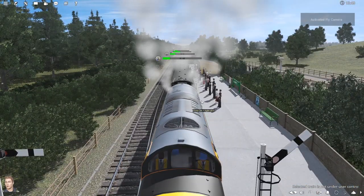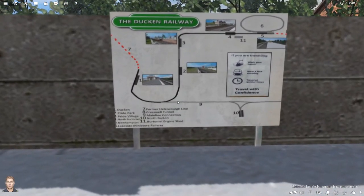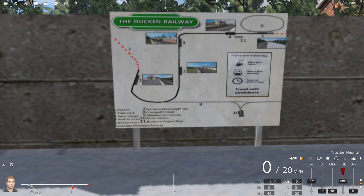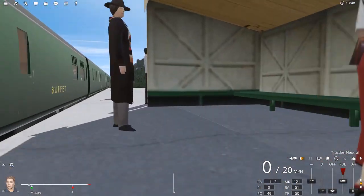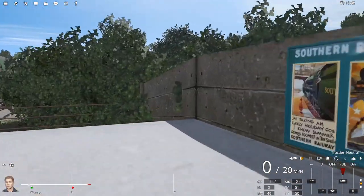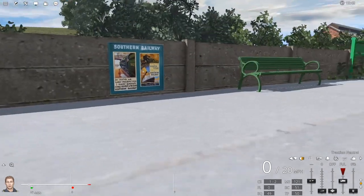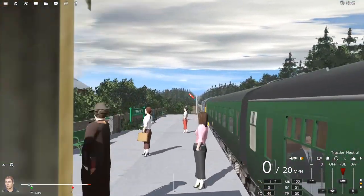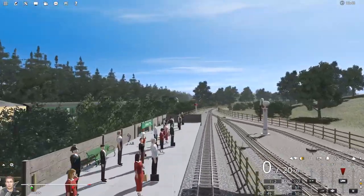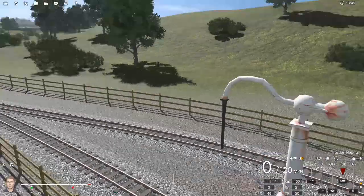Perfect stopping point there. This is New Hampton, and also I have noticed I really like this. He's got the route maps on the side of the station. I like it. Look at that. We've got the whole route map there. That's a really nice touch. We've even got the old Southern Railway station signs, which is also really nice. There's the mini rail.